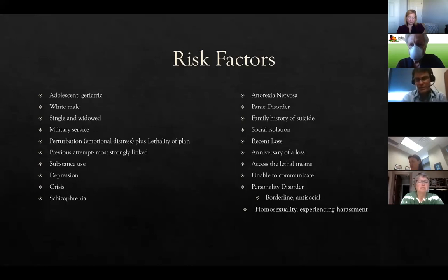Access to lethal means might be something you pay attention to. Do they talk about having guns in the home? Do they talk about having pills at the home that they think they can overdose on and cause them to die? That would be another thing that you want to pay attention to, especially if they mention that to you in the encounter. I've had a few patients mention that to me in my practice, and I get a hold of the psychiatrist right away and talk about what the next steps are.